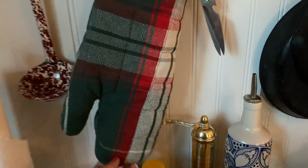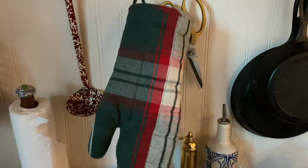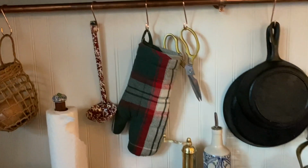I also got this pot holder because we don't have any here. Definitely have some somewhere. But it's Christmassy. Super cute. And we'll just have to bring it out for the holidays every year.